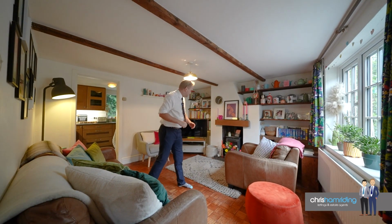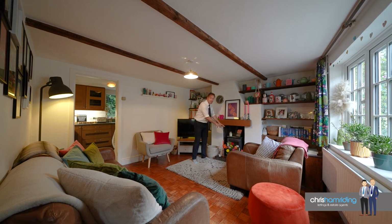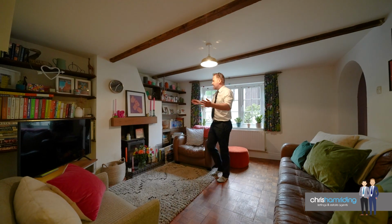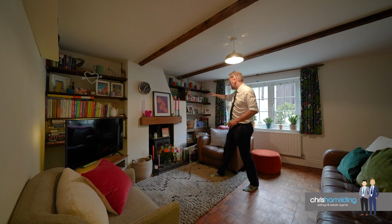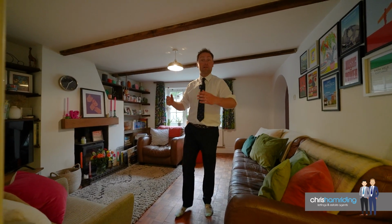I can see those characterful double glazed windows, but here I can see a wood burning stove with a nice big window as well, crackling away, perfect for country cottage living. And I really like this angular profile of the chimney breast. It's been put to work well by the current owners with those floating shelves and storage units, so it lives really well.